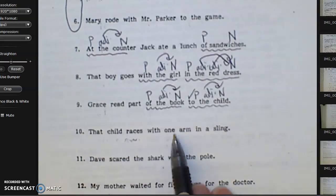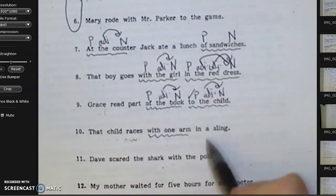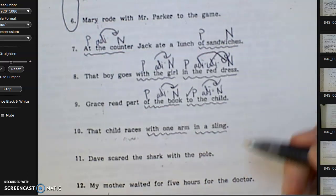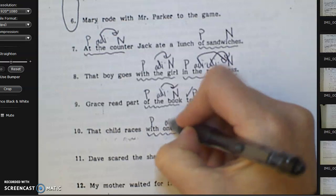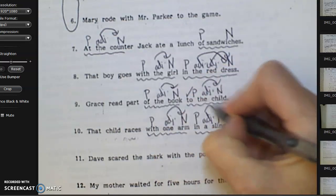All right, and last one, number 10. That child races with one arm in a sling. So with is a tricky preposition. With what? With arm. And then in a sling is describing the child that's racing and describing the arm that's in a sling. Which arm are we talking about? The one in the sling. That's what a prepositional phrase does, you guys. It gives us more detail.